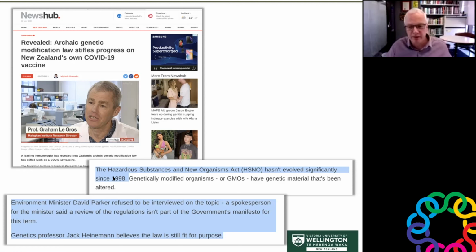And he's saying, look, these laws were implemented in 1998, so 20 years ago, and haven't really been modified since, and are not really helping us a whole lot, especially in terms of their work for vaccine development. There's a range of views on that, of course. So not everybody thinks like Graham or the rest of us, right?